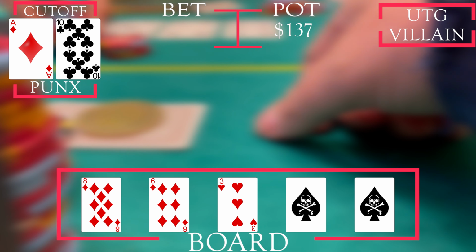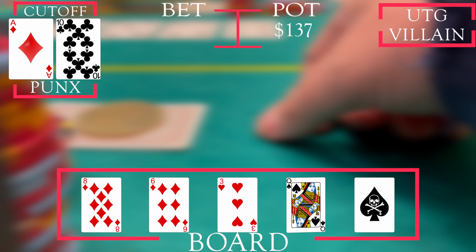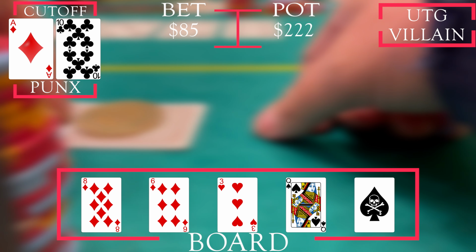With 137 in the pot, we see a turn of the queen of spades. This is no help to us, so when the villain fires for $85 here, we have to give him credit for something better than ace high with no kicker. So we fold, and so far this session, we don't have very much going for us.